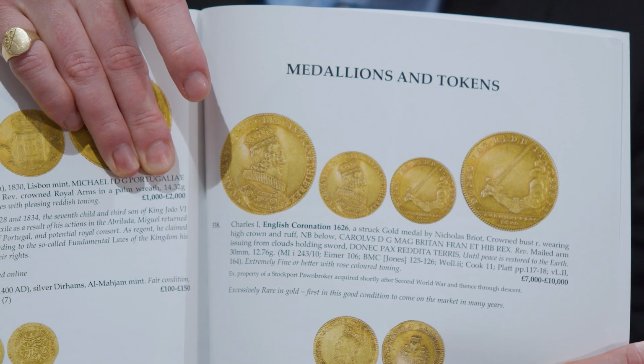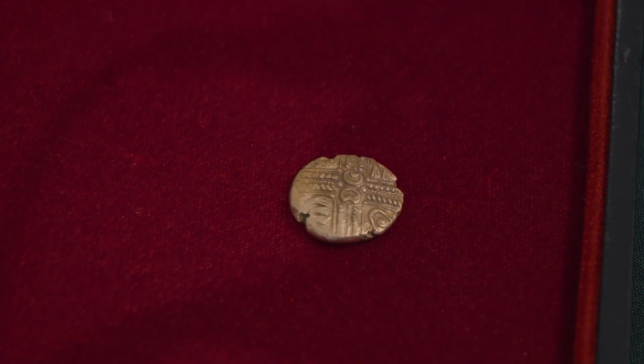And today we're going to talk about our recent auction, number 103.